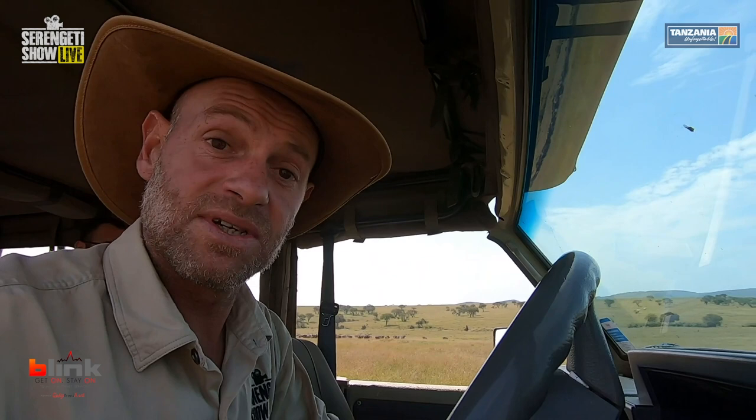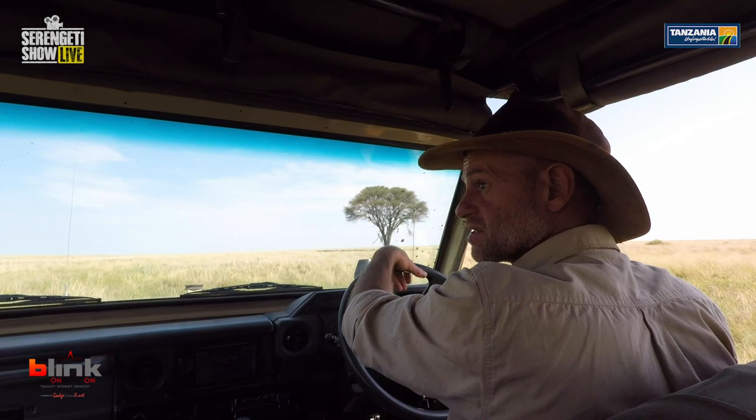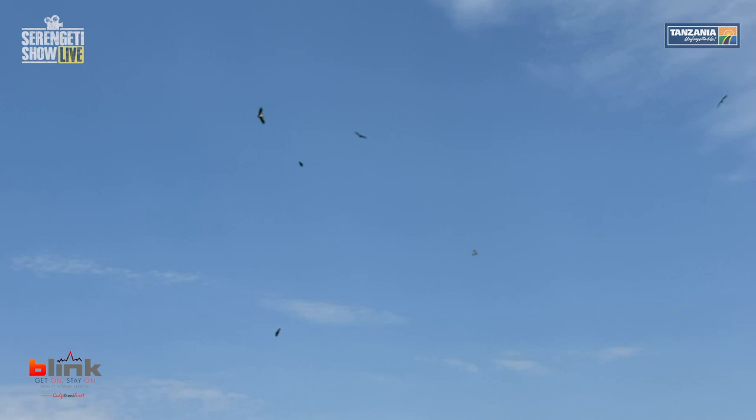Okay, so we're gonna leave the buffalo and just show you the lion. It's just such a classic Serengeti thing. I just don't want to drive straight into them. I'll just give them a little bit of a gap, see if they're skittish or if they're within their territory, if they're comfortable. And then we will manage it from there.